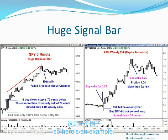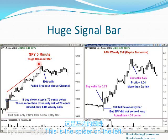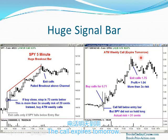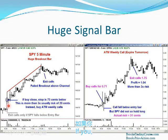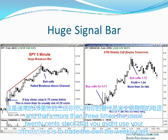Okay, so here's an example. There was an FOMC report here, and we had a huge bar on the spider. This is the spider on the left. This is the weekly call, the at-the-money call, on the right. The call expires tomorrow. The spider had a huge bar and then a huge pullback on the very next bar. If you buy the close of this bar, your stop is below the bar and 75 cents below, and that's more than 3 times the usual 20-cent stop that you might use.